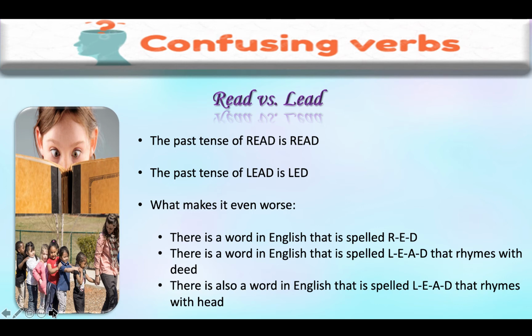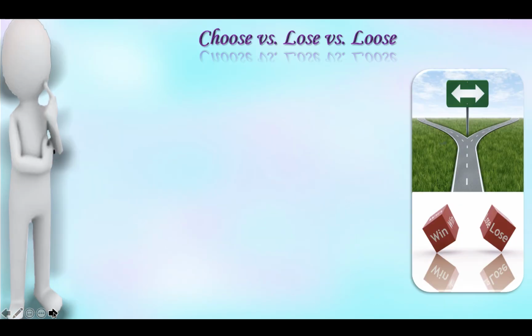Yeah, this set of verbs is confusing and a pain to work with. But hang on, it gets worse. Choose versus lose versus loose. Yeah, we're talking about a set of 3 tricky verbs here. So fasten your seatbelt.